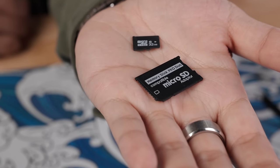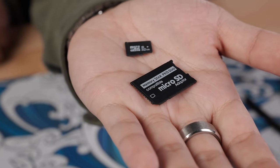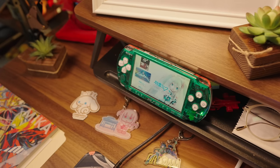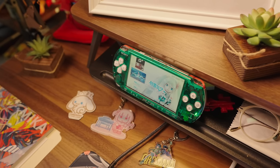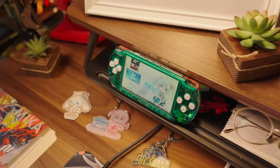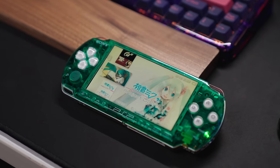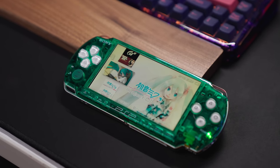Using a micro SD card to Memory Stick Duo adapter, as well as a fast micro SD card, you can dump tons of games on here in no time. That being said, it's really awesome that I can get back to some very nostalgic titles, such as Project Diva Extend, which is probably one of the first games I played in my anime fandom. This was essentially a very bare bones rhythm game with a lot of really cool music.